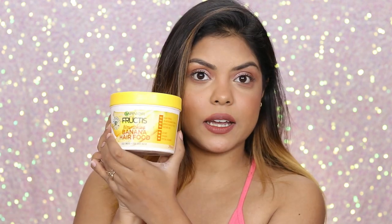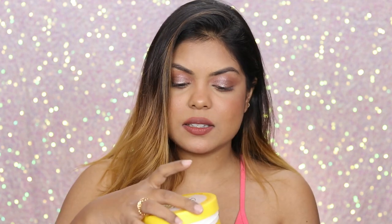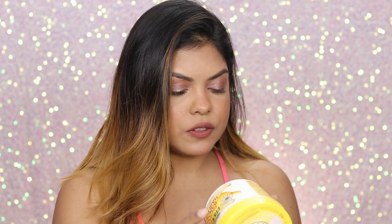This is again the banana hair food hair mask. I really like it. I mean the smell, I haven't tried it yet, okay. This is how it looks like. It's a big tub. And again, this smells exactly like the shampoo, but it has a very thick consistency. Now the price of this is ₹725 and you get 390 ml.